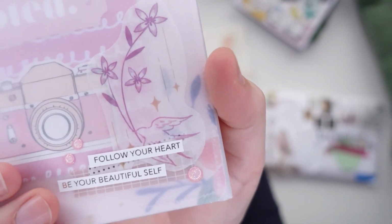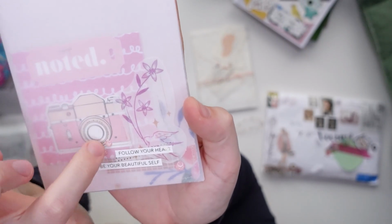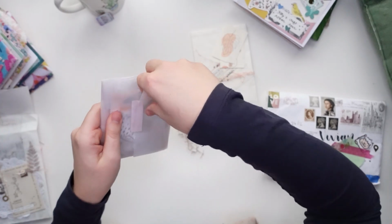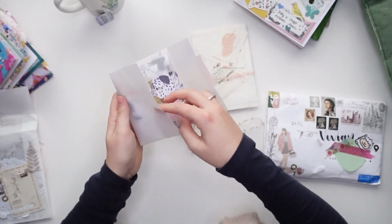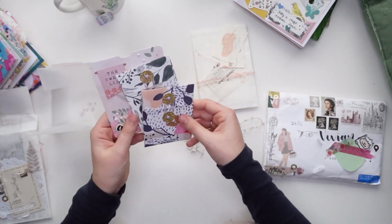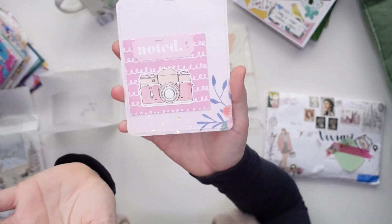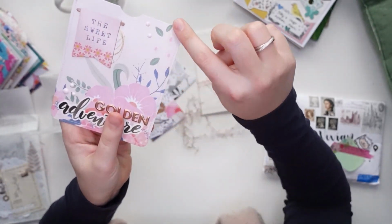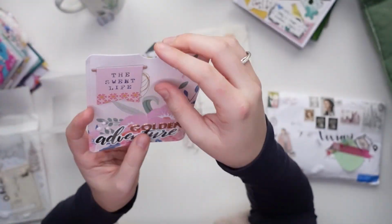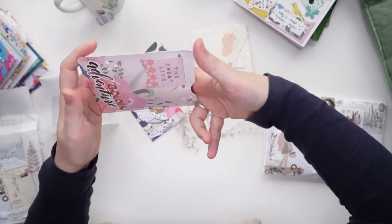Look at that, follow your heart, be your beautiful self. I love these little enamel dots. Still don't know how to pronounce that after all of these years. And inside are all of these pockets that I can use. So you already saw this one through the paper. It says noted, and then she's sewn that. Can you see that even? Don't know. She's sewn that. I could never sew so neatly. And then it's a pocket, of course, I could put something in.